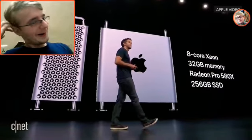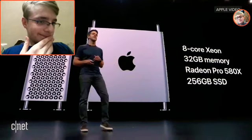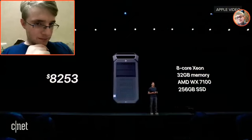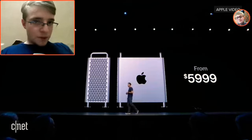32 gigabytes of memory, Radeon Pro 580X and a 256GB SSD. Now, if you look at other systems configured with comparable components, you'll see that they cost around $8,000. The new Mac Pro will start at $5,999.